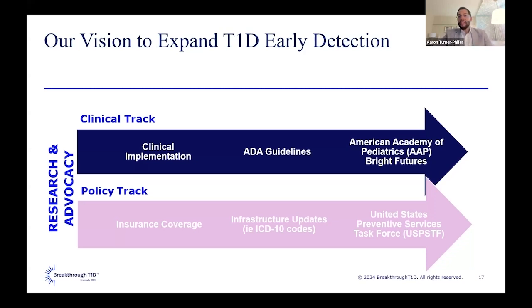And so just want to reiterate what you've already heard, around our vision to expand T1D early detection to everyone, general population. And we're doing this cross-functionally here at Breakthrough T1D. So I work as part of our advocacy team. We're working closely with Anastasia and Esther and teams across the organization to ensure that throughout the U.S. delivery system, everyone has an opportunity to get screened.